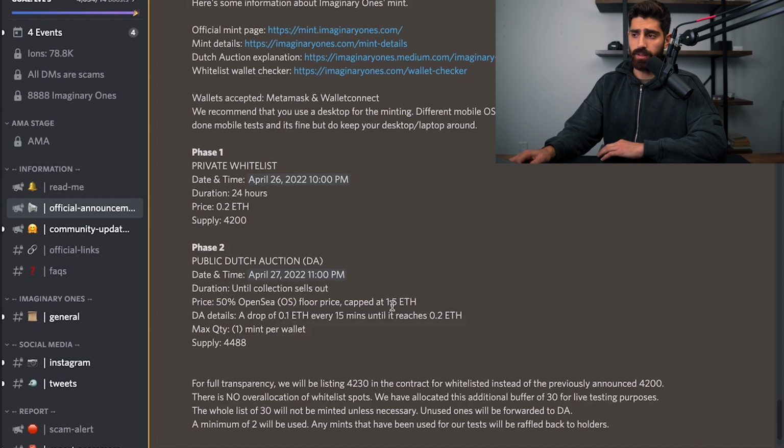So assuming the price is going to be the max, which is 1.5 ETH, they're going to make about 6,700 ETH from phase 2, and from phase 1 they're going to make around 800 ETH. So the team is going to be making about, let's say, 7,500 ETH total. That's about $23 million or something like that. So those childhood dreams they're talking about, well, I get it, but 25 million also sounds great. Now, that being said, obviously, I'm not bashing them. They're working on this. They're making that money.